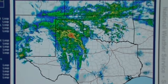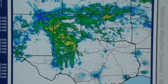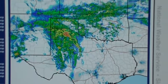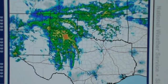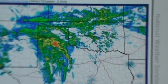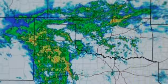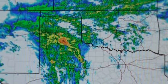Showing you a radar loop, a composite radar loop, massive area of heavy, moderate rain over much of West Texas spreading north. In fact, we're starting to get a little bit of light rain now in Dodge City. That very leading northern band has moved through Dodge, and we've already seen a little bit of rain outside as a cold front starting to push through here at the surface.